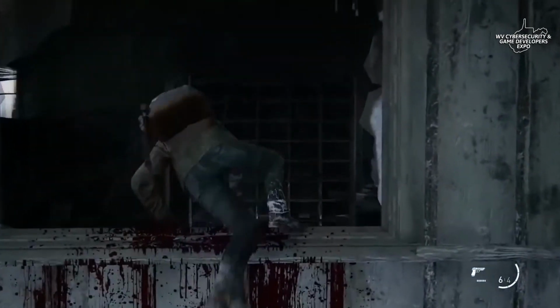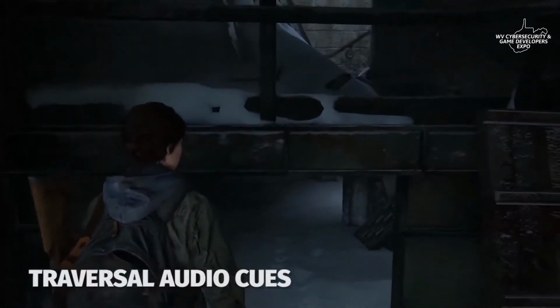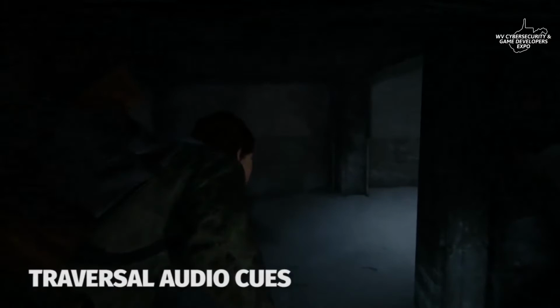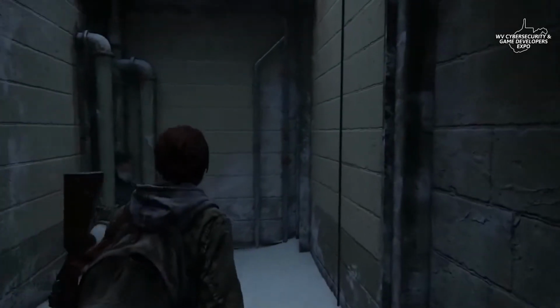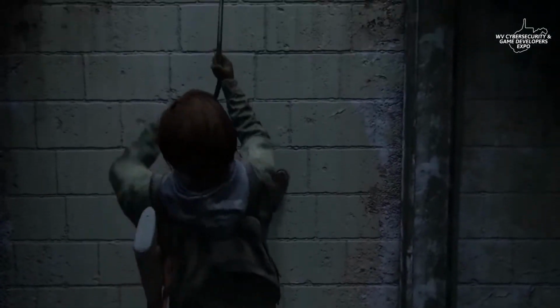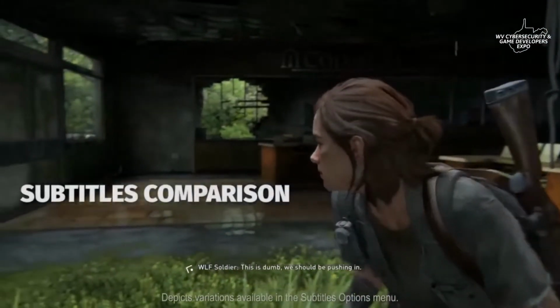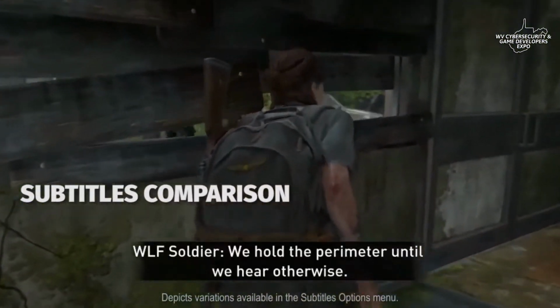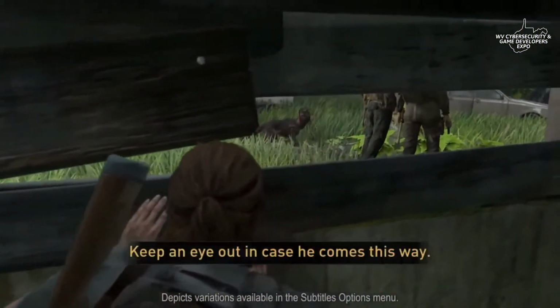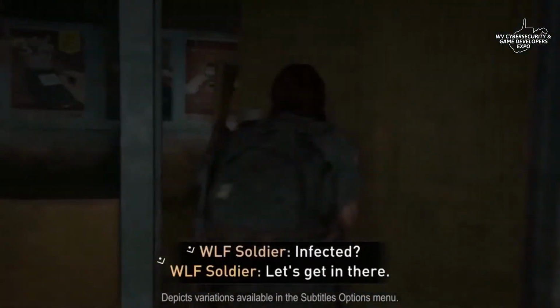Dina, this way. Maybe I'll make it to 73. Sign us in. What was this place? It used to be a radio tower. Hold the perimeter until we hear otherwise. Keep an eye out in case he comes this way. I got something. Get in there.